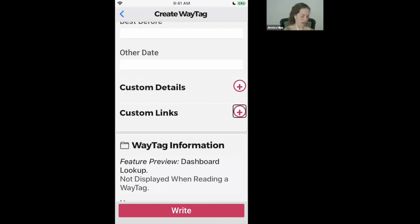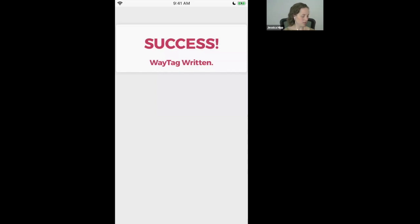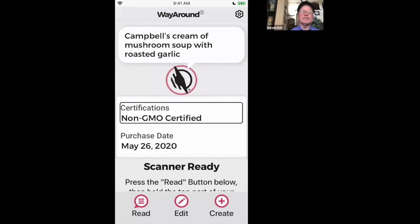Okay, I'll hit the write button. Write button. Alert. Ready to scan. Ready to scan. WayAround. Success. WayTag written. Campbell's cream of mushroom soup with roasted garlic. And I'll swipe through. Yes, and notice that when she first Certifications non-GMO certified.